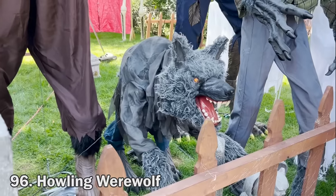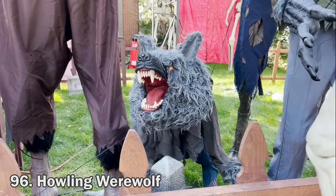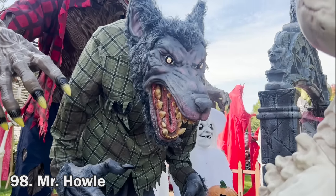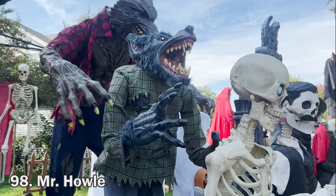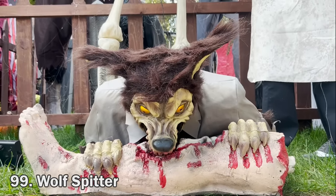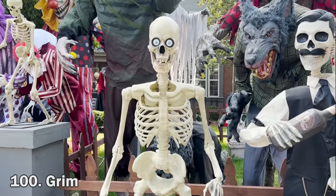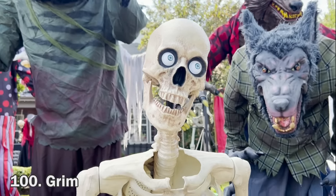Next is Howling Werewolf. Next is Immortal Werewolf. Here's Mr. Howl. Here's Wolf Spitter. Next is Grimm. Your host is not here right now. They're busy burying something in the backyard.